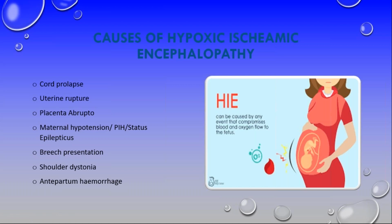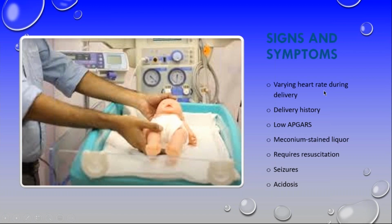So what are the signs and symptoms of HIE? There's a varying heart rate during delivery. We've discussed that. There's a history of meconium aspiration or what is known as pulmonary hypertension of the newborn, the old PFC. Lowered Apgars, meconium stained liquor, a requirement for vigorous resuscitation, seizures at birth, and severe acidosis, so pH below 7.